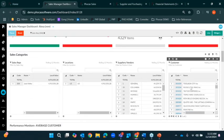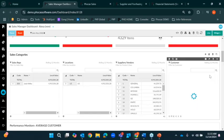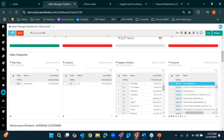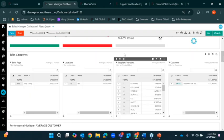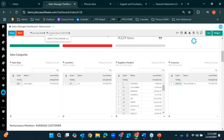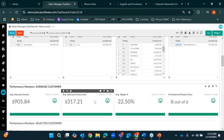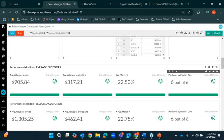We can get even more granular and say, I want to see, who's my top customer? The top customer is Tallahassee. Let's focus on them. So we can actually drill down and get even more granular detail just from this dashboarding level by clicking a few buttons and filtering out some different information.